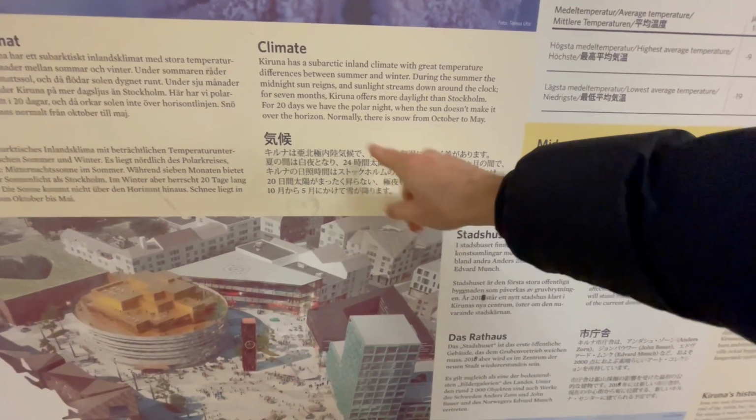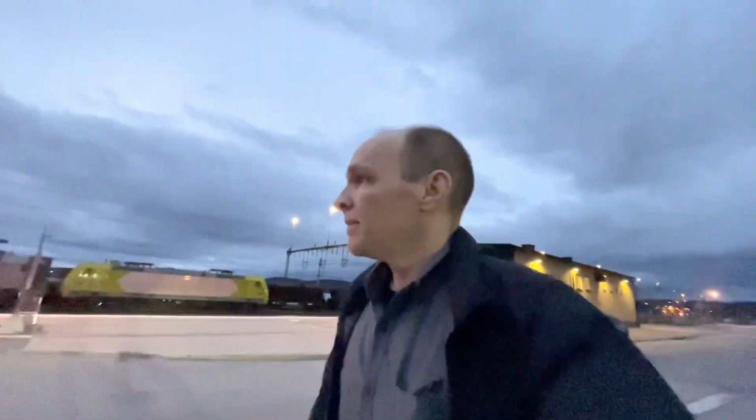And as somebody mentioned to me yesterday, they are moving Kiruna. The city of Kiruna is moving. So the Kiruna that I see right now might not be the Kiruna that you see when you come here in the future.